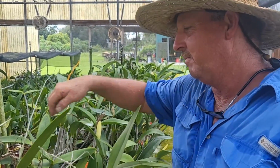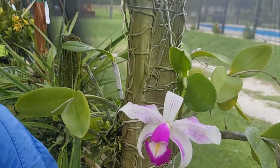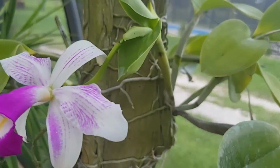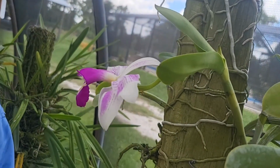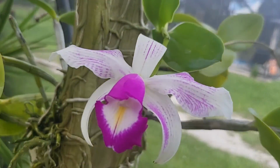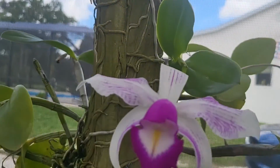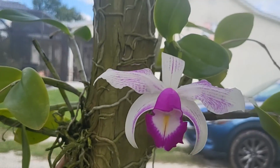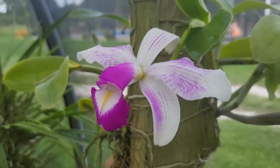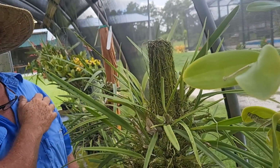Yes, ma'am. Oh, and right behind you, a little thing. Where'd that come from? Cattleya violacea, flamea. This one has bottom petals that are very Bulbophyllum-like almost. Look at her. And this is its second blooming this year. The first bloomings are usually better than the second ones because you have a little better weather, cooler.